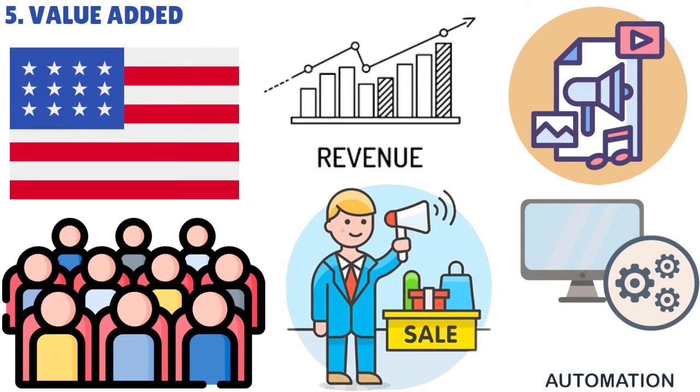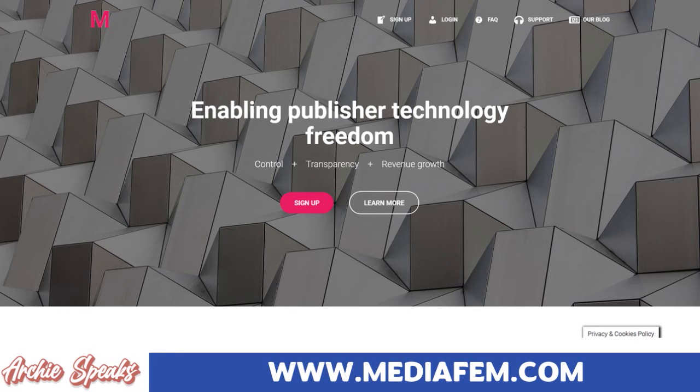Another thing that we want to say when it comes to the value added with MediaFem is that, can you believe that they have completely revamped the audio ad buying process? It's just amazing. And when we talk about revamping, we're speaking about MediaFem introducing brand protection and safety. So if you are a publisher, you know that your content is safe. You know that your content is adaptable to the specific audiences that it is being distributed to.